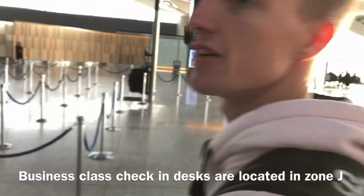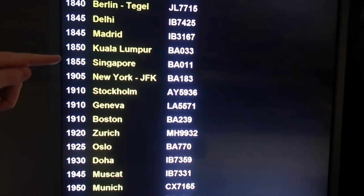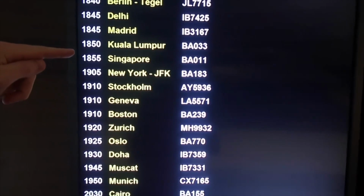All our bags, we've got loads. And our flight today is this one, the 1855 to Singapore.